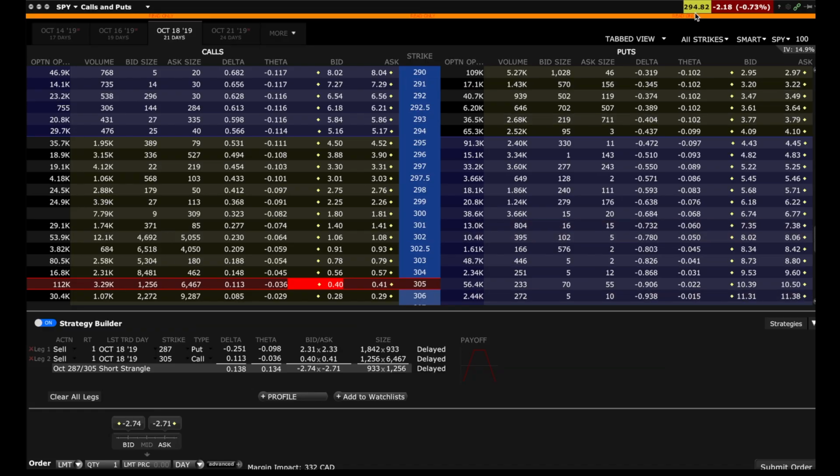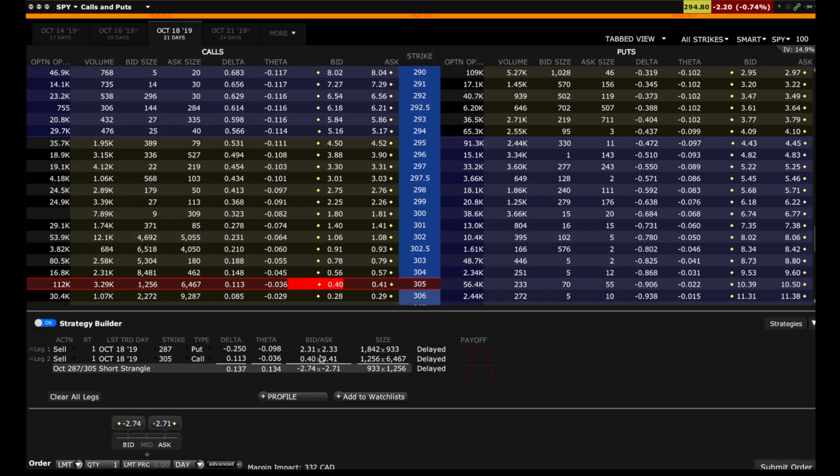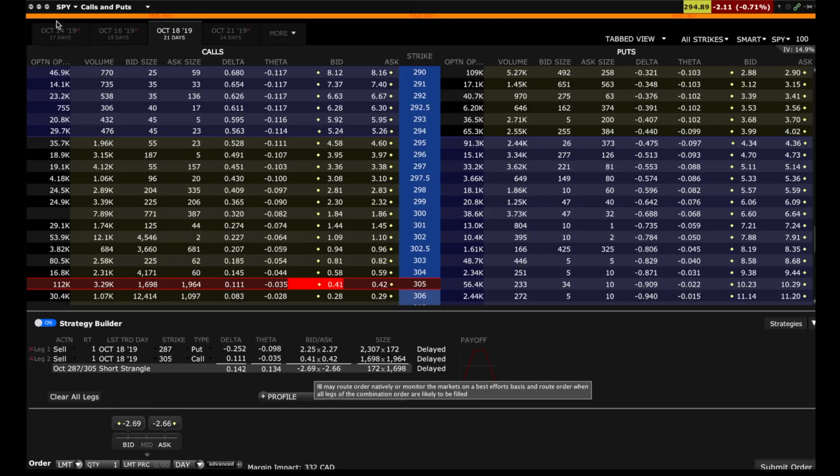What that would mean is if the stock, which is currently 294.82, stayed above 287 and stayed below 305, so if it stayed in that range, I would collect a certain amount of money today, and we can see that right here. It would be somewhere between $2.74 and $2.71. If it stayed in this range, above 287 and below 305, then I would get to keep all of that money.